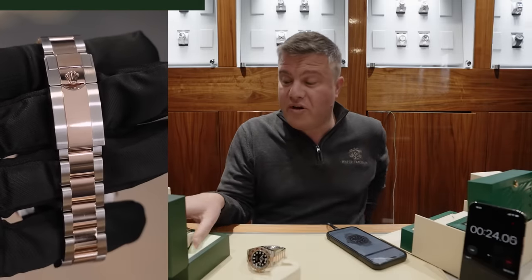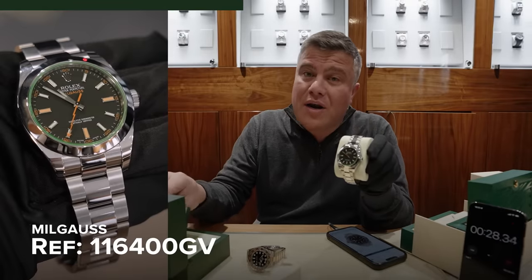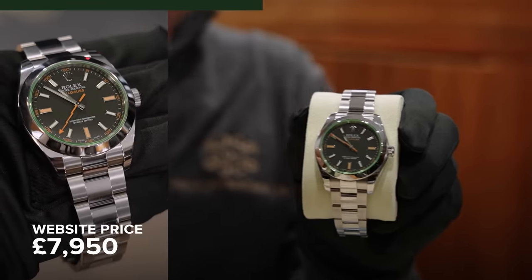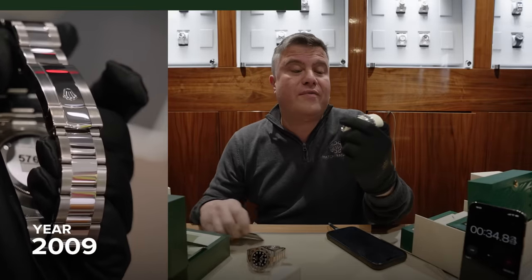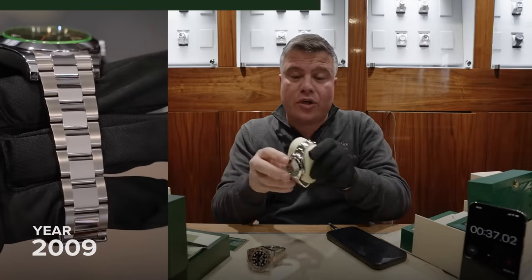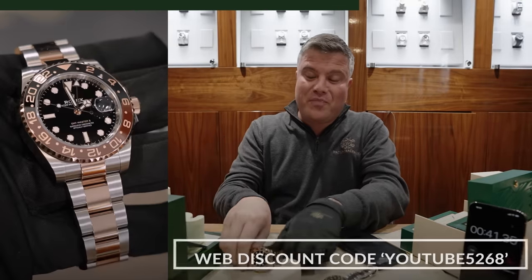I'm also going to put a little curveball in. This is just new in. It's not online yet. However, it's going to be online for £7,950. It is a 2009 Milgauss with the green and the orange. It's a lovely watch. Stock number 5765. I'm going to do the Rootbeer first.